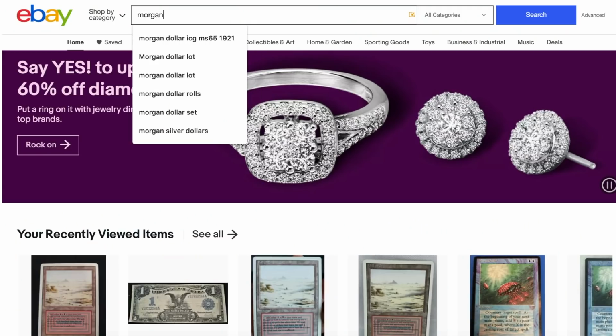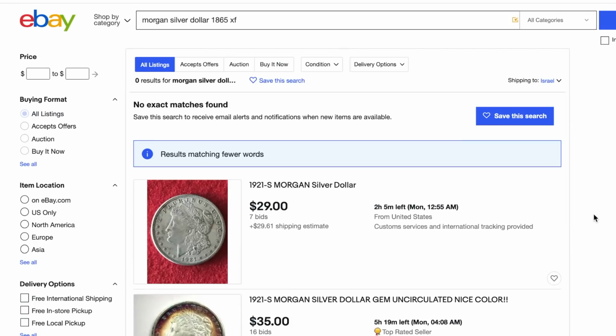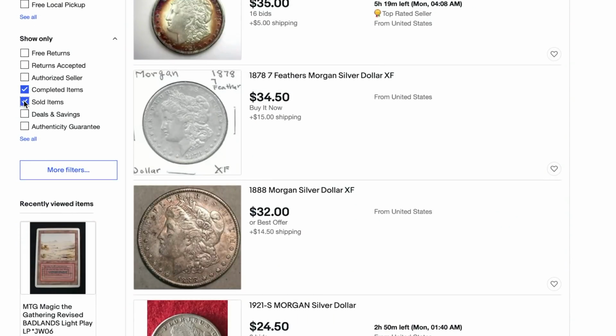There is actually a feature called sold listings. Because if you search for something, let's say your Morgan silver dollar from 1865 in XF condition, you do your search and you're going to find people asking absurd amounts of money. Somebody might ask $100, somebody might ask $10,000. The fact that they're asking for that amount of money doesn't mean that the coin is worth that. You need to see what people actually paid in the past, and it's super easy to do. All you do is you do that search, and then you scroll down on the left and make sure to tick the box that says sold listings.